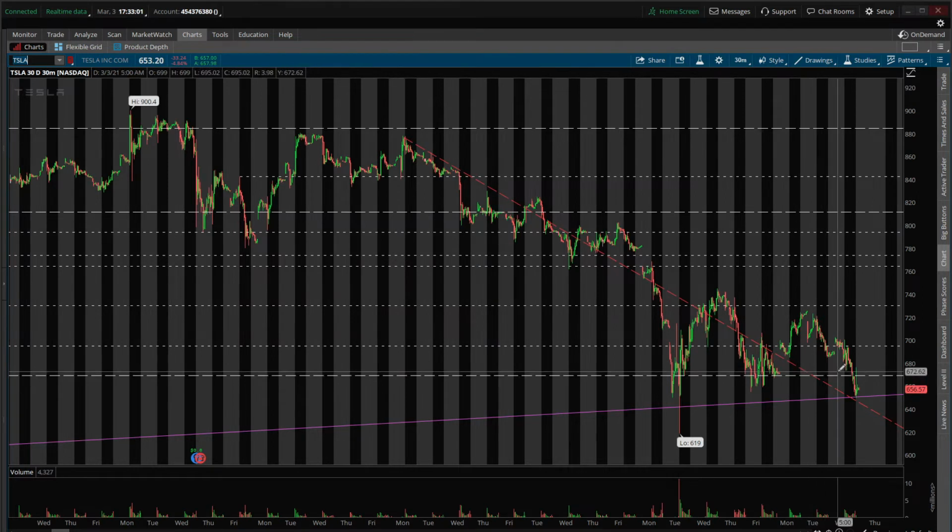And still, I've talked about this uncertainty. I've talked about consolidating into these price levels. That's if the market holds up. If the market continues downward, there's no reason Tesla's not going to follow. They're so big right now, and they're weak in relation to the market. So if the market is weak, Tesla isn't going to stay up just on its own, I don't think. And I think we're starting to see that.